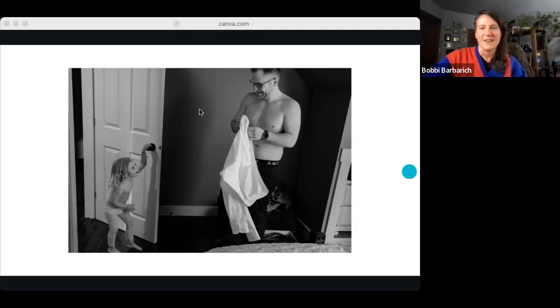So if we look for stories where we can see ourselves in the subjects, we're going to be able to attract people who can see that too. Here, she snuck in on him and he had his shirt off, and lots of kids will make this expression when they're joking about seeing people naked, right? So this is just her being like, boop, and he had a really cute reaction to her as well. So again, the story of their relationship, and it's also a universal story in terms of kids being curious about what adults are doing.